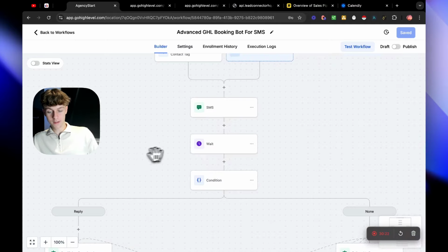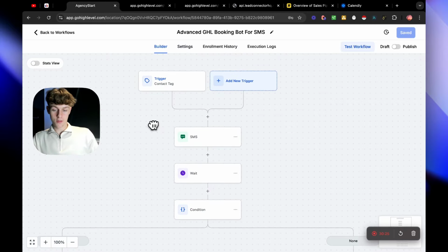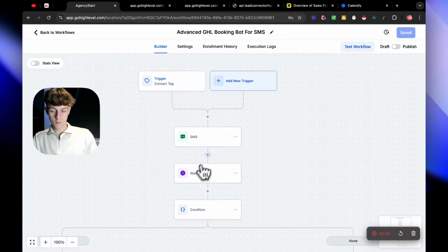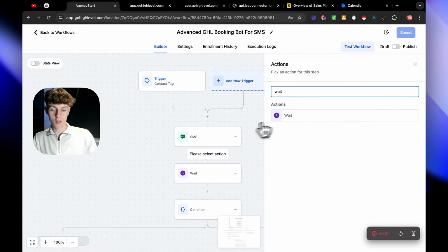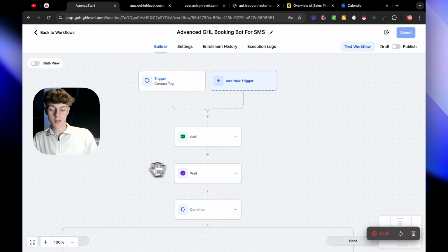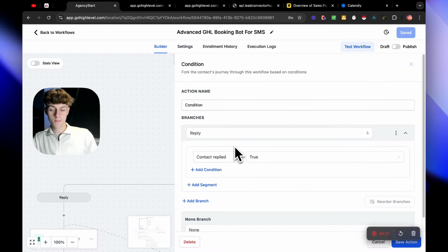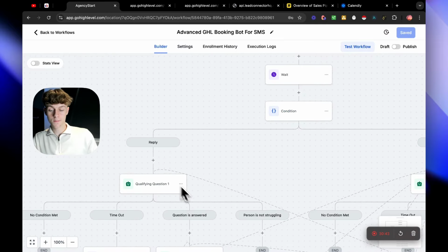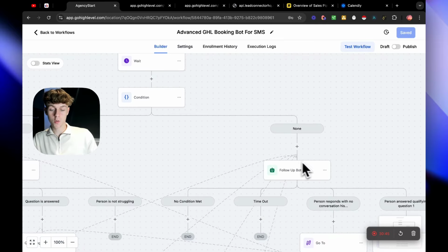So it's going to wait 1 minute. And how you would do this, obviously, you know how to send SMS. You can just say send SMS. For the wait, if you're building this yourself, you can just click wait, time delay, or wait for contact reply. And then we've got a condition. So the condition is reply. So if the lead responded, that is going to go down here. And if they didn't respond, it's going to go to our follow-up bot.